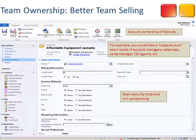Now, many research studies are showing that organizations that sell well together close more deals. That's where CRM 2011 can help sales organizations improve team selling and the close rates. So if we take an example, the team record ownership capability in 2011 allows organizations to create virtual sales teams, and that team can take action as a team.